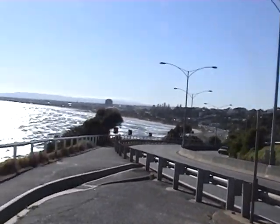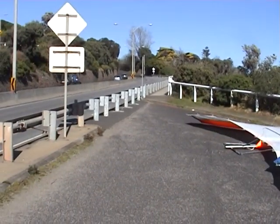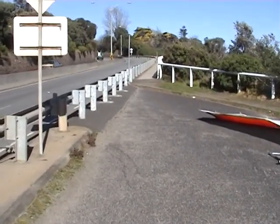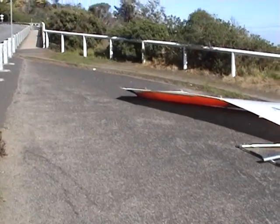And we're on the old parking lot, which has been sealed off. Ken's just gone to go and get his harness. He'll be back soon. But looking at the glider getting set up here.